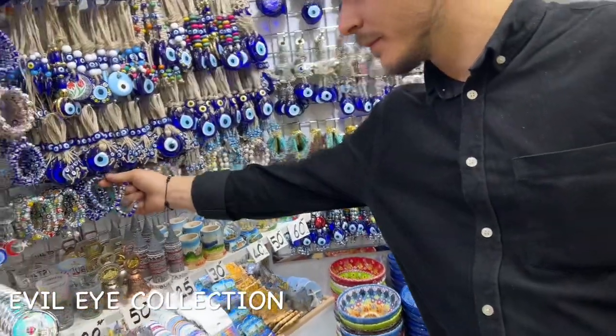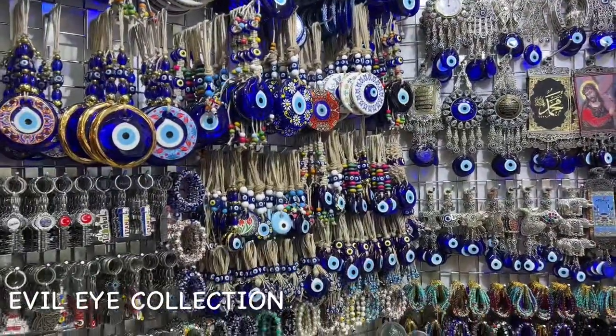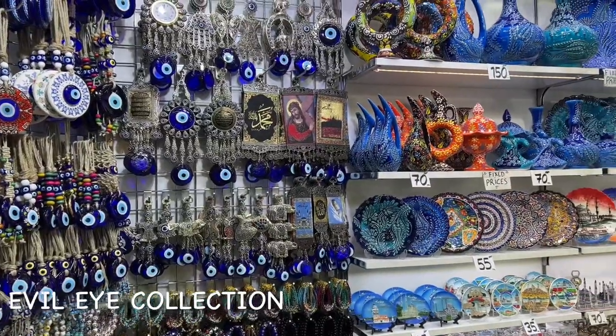Glass evil eyes are good and you can really negotiate. Finally we got what we wanted, from 40 liras to 25 liras. So again, tip number one is that please look around.